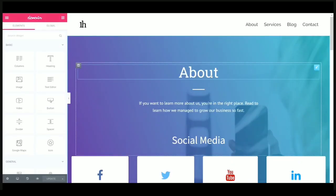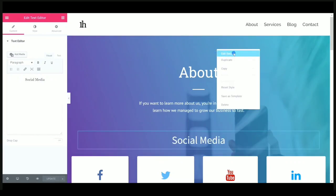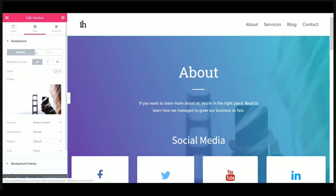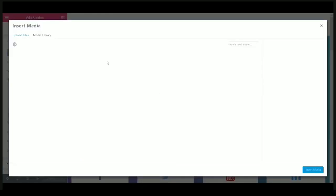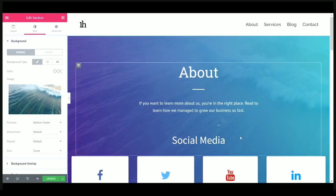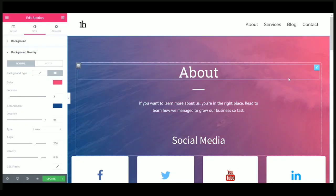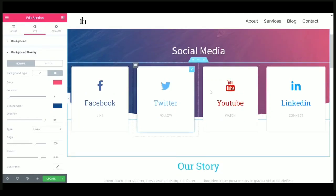So you should know by now that you can just simply click this and you can edit the text, same here. You can change this here. I'm gonna show you guys, just in case you wanted to change, remember, we wanted to change the background. We go edit section and we go to style. And let's say you wanted to have a different picture. So you would just select it from the media library. You would just simply hit insert media, and easy as that, you can change the background. Again, you could potentially put a video in, remembering that you can change the colors. You can change the location, so you could actually change the intensity of the red, that is. Again, play around.